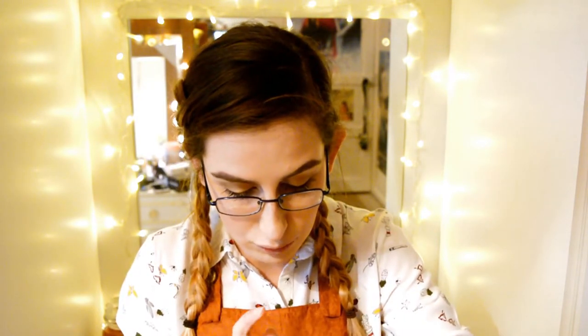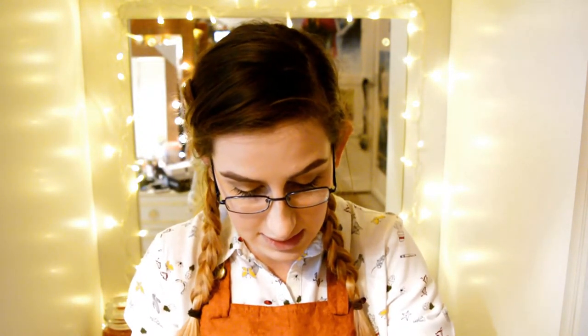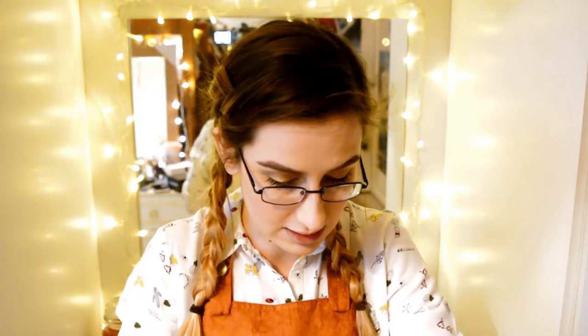Yay! It finally appeared. I'm not even sure if you're going to be able to see that, but it blends in with my skin tone really nicely. It's this gold kind of sheen.